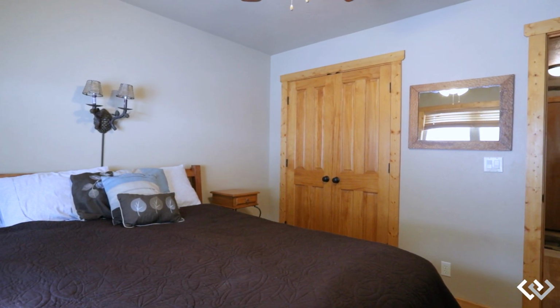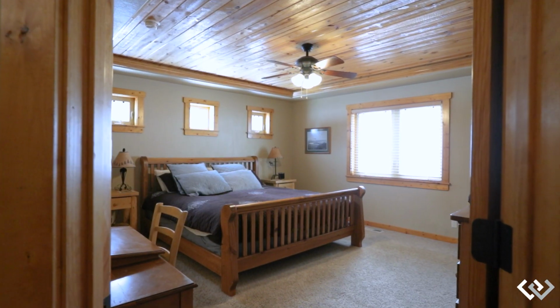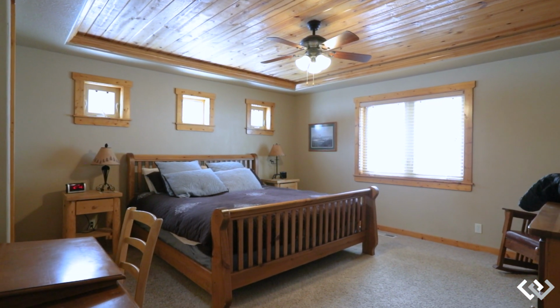Aspen Ridge is known for being a high-end, established neighborhood with mature landscaping and access to sidewalks that can take you right into downtown.